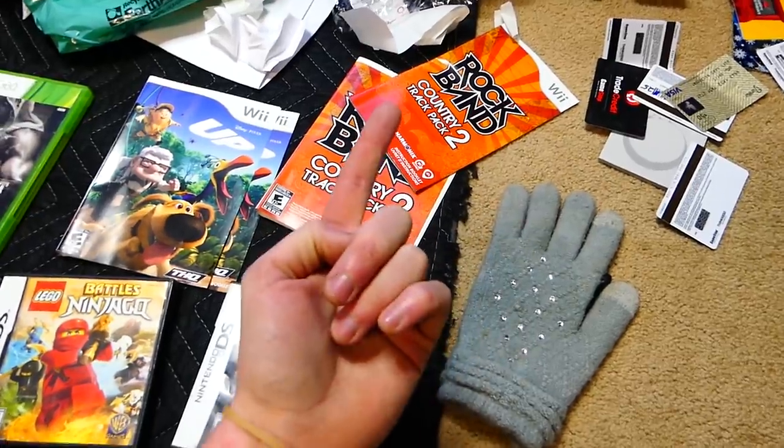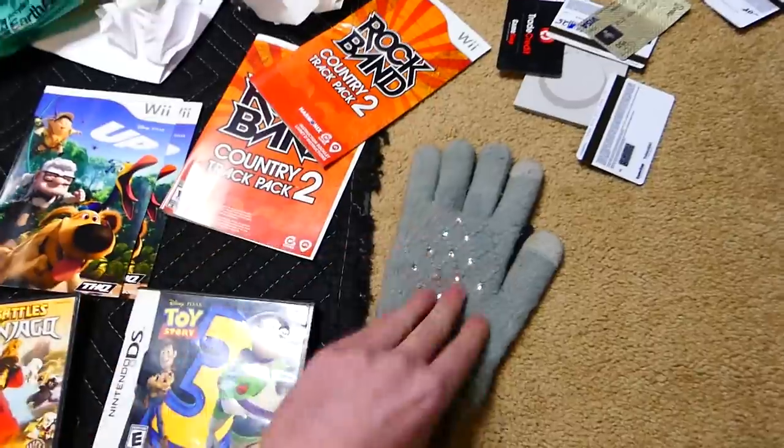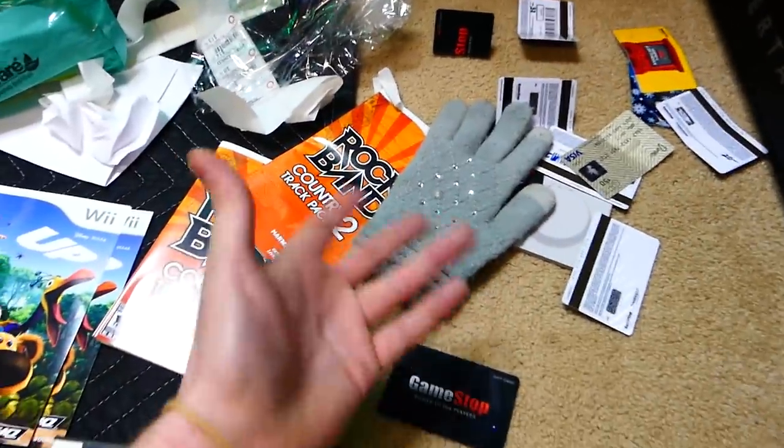A lot of the times when I go dumpster diving, I find one thing one day, and maybe a week later, or the day after, I'll find another thing that goes to it. So I might find the other half of this glove eventually, so I'll hold on to it for now. You never know. It's a pretty cool, decent-looking glove.